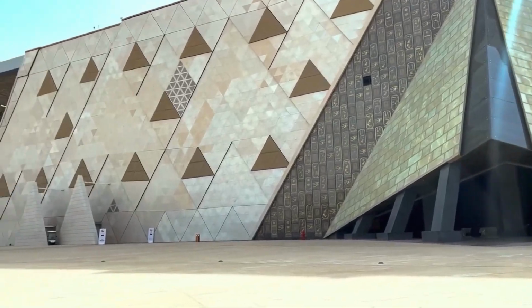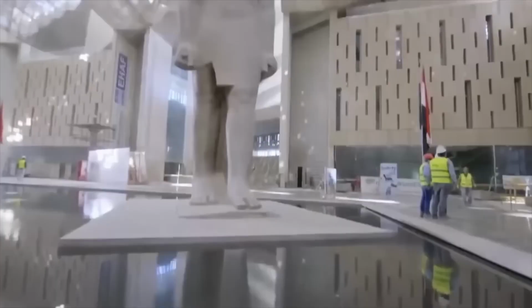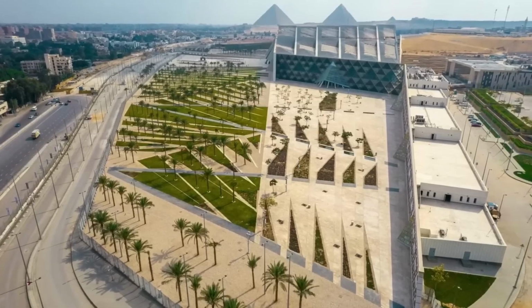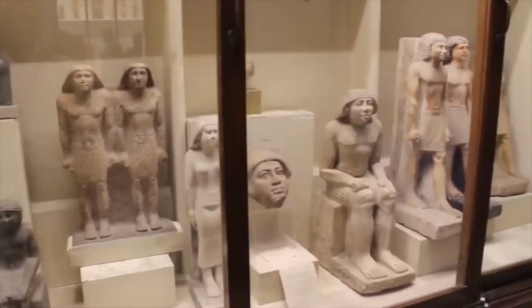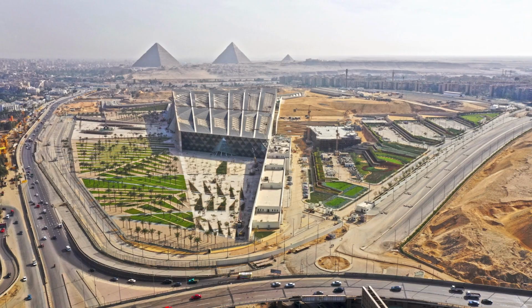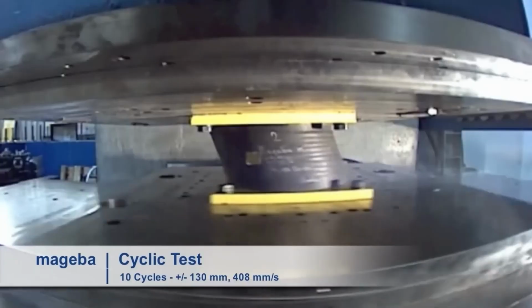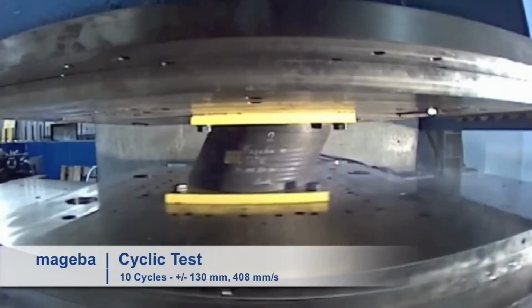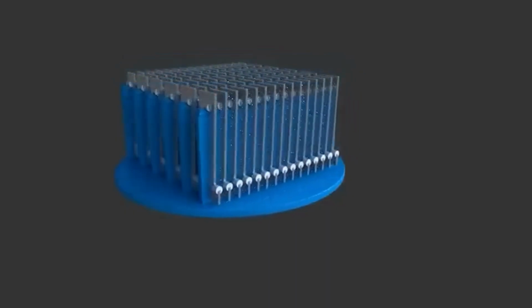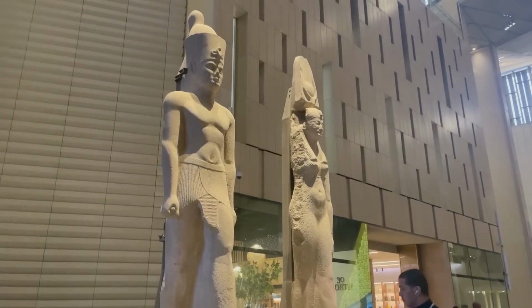Now, I'll share what makes the Grand Egyptian Museum not just impressive, but truly extraordinary. This museum isn't just designed to look good, it's built to last and protect its priceless treasures. Have you ever wondered how a building can withstand an earthquake? Well, you'd be amazed to know that the GEM can. It has a special base isolating system, kind of like giant shock absorbers for the building. This keeps it safe during earthquakes, ensuring that the artifacts inside are well protected.